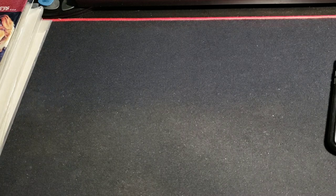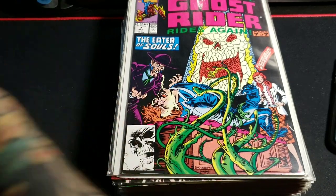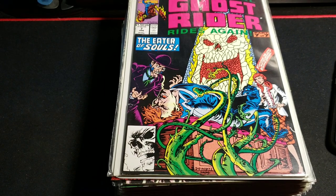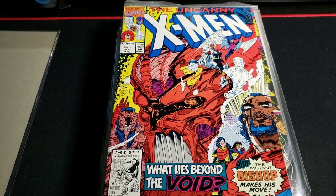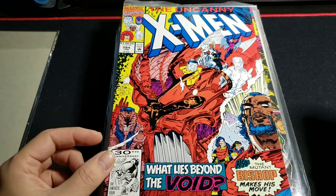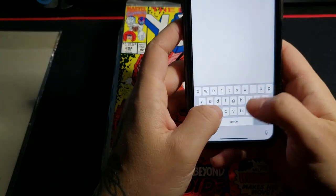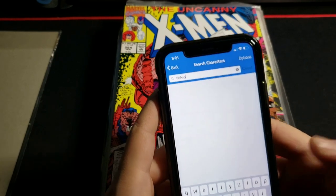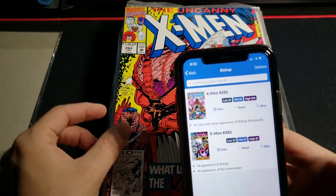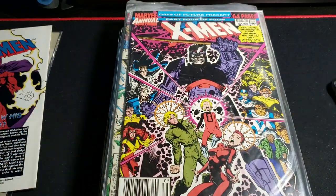Alright, moving on. I'm seeing another X-Force number 1, by the way. Alright, Ghost Rider Rides Again. This is a divider. Oops, sorry guys. Uncanny X-Men 284. Is that Bishop's second appearance? Bishop. Sorry guys, this should be more organized, but I wanted to do it this way. Nope, this is 84, so nothing Bishop.